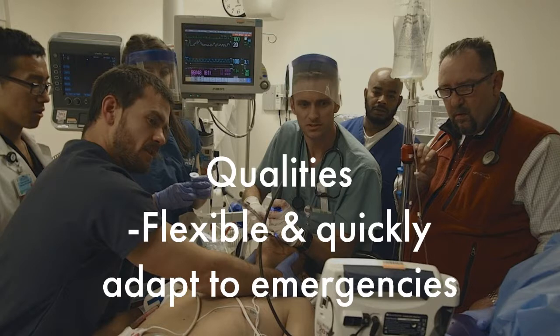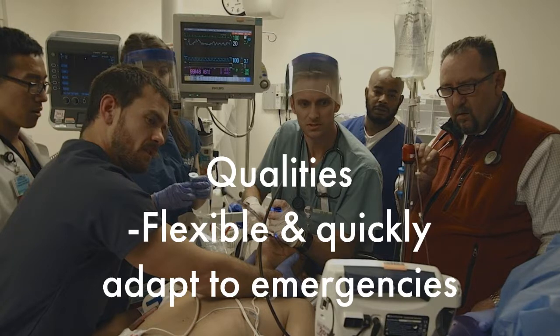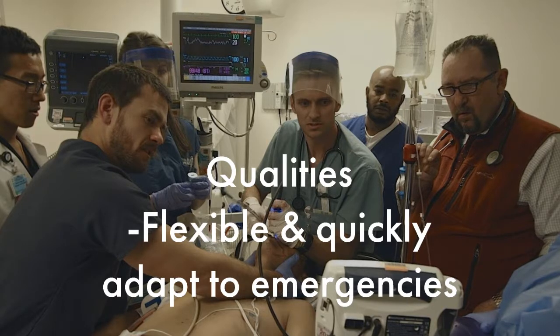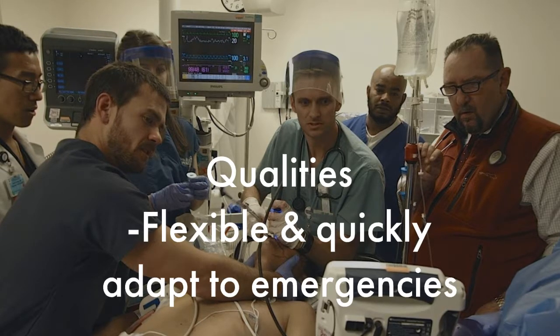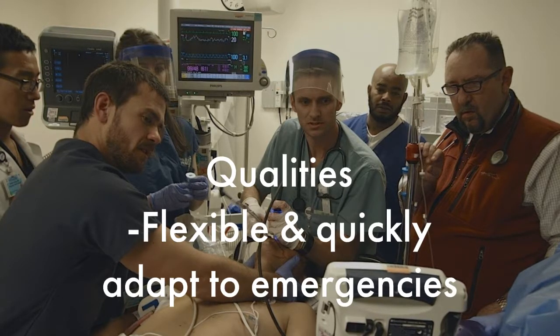In addition, the charge nurse really has to be quick to adapt to any emergencies and should always be flexible, not just being rigid to what has to be done. Why? Because at times during the shift, there may come up emergencies, and that's why the charge nurse should be able to jump in quickly, provide the guidance and leadership during the code, and be able to call in other providers to intervene.